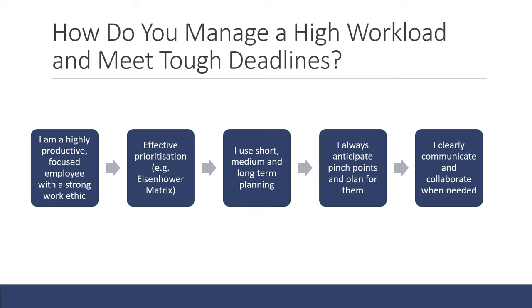And then a great thing to do to really show success is to say, as a result of overcoming this obstacle, this is what happened. This is how it affected other people. This is how it affected the wider organization. And that really emphasizes the success that you had. So that's how you deal with this sort of question.